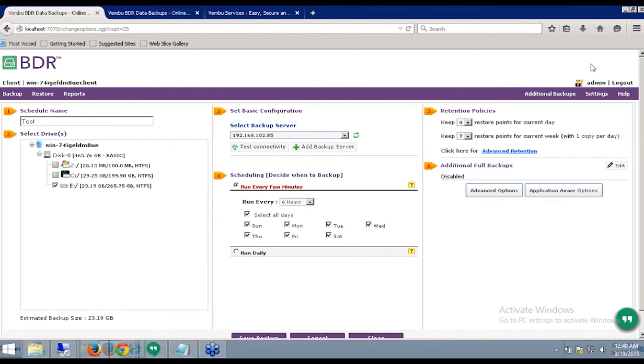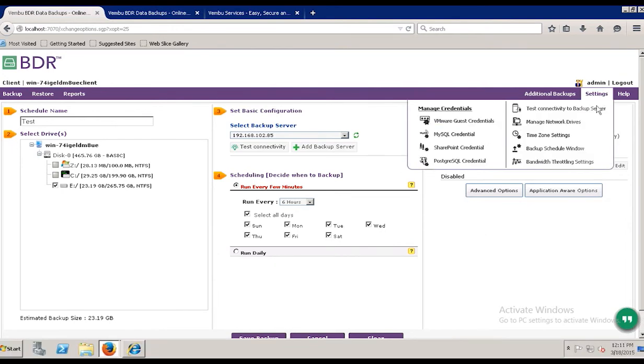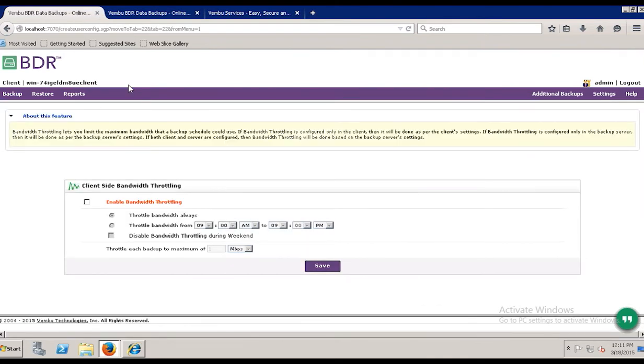On a local network, these backups go really fast. Like if you have a gigabit switch, the backups stream over 900 Mbps. So we have a bandwidth throttling option where you can go to settings and bandwidth throttling, and say, I want the backups to use certain specific bandwidth.